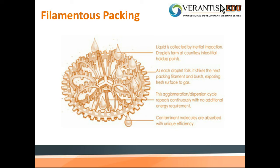The filamentous style packings in general actually have less physical surface area than the extended surface packings. But as we previously went over, it's the surface area of the liquid that is critical to mass transfer, not just the surface area of the packing itself.